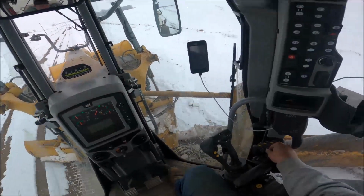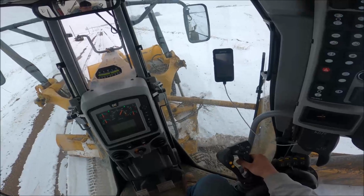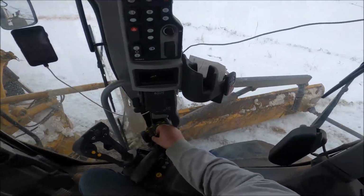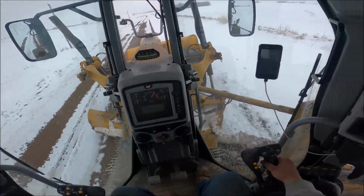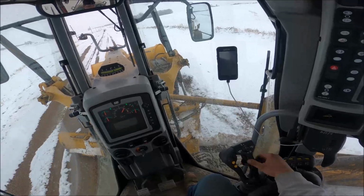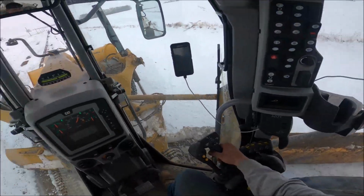Still got my wing on my cat machine here. Just gonna do a little video of pushing snow. This is probably gonna look really bad because it is just extremely hard not to get into the thawed road beneath. Your machine starts sinking, and it's just not fun at all.